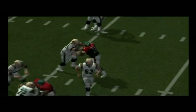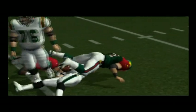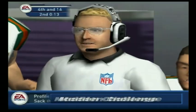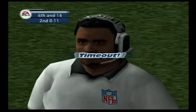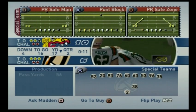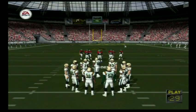Reaches the quarterback and hauls him down. How did that guy get in there? That guy just showed some great natural ability. He was able to move with a snap and then just sliced in there to drop the quarterback. Timeout called by the defense. Two timeouts remaining. Number two awaits the snap.